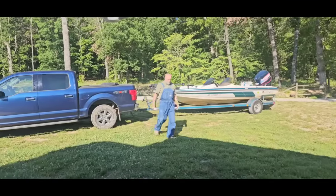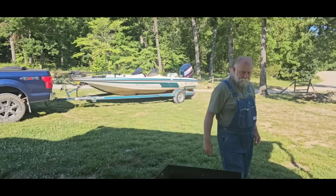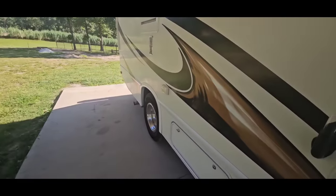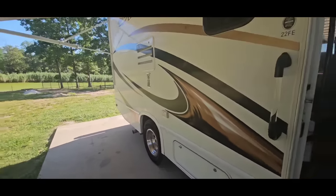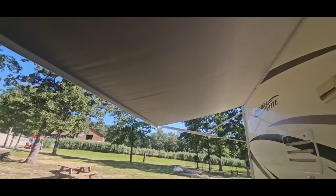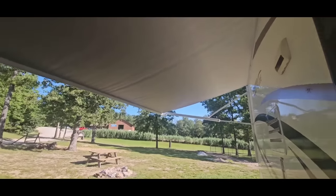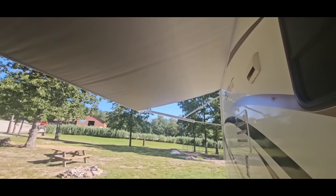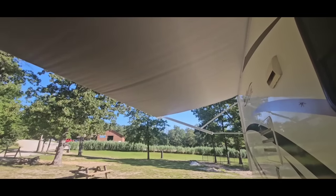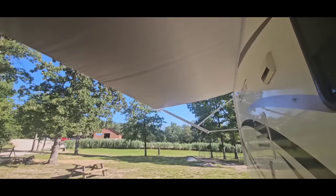Danny's got the boat and truck ready for me to pull home. We just about got everything done. We have a nice awning on this camper that keeps us nice and shaded. There's a button right here at the door to the left that you push, and it'll bring that awning up and just kind of rolls it up. A little bit slow, but it'll get it done.